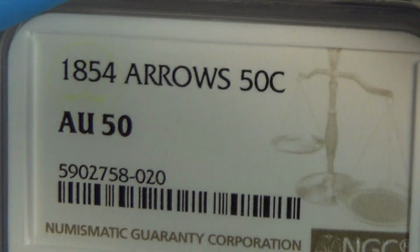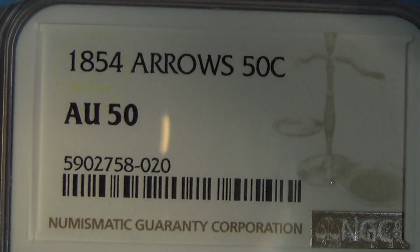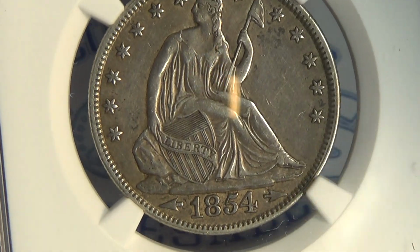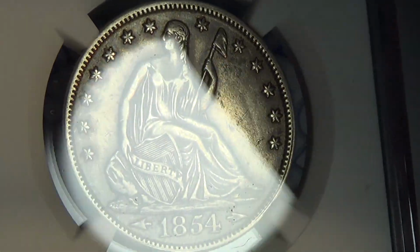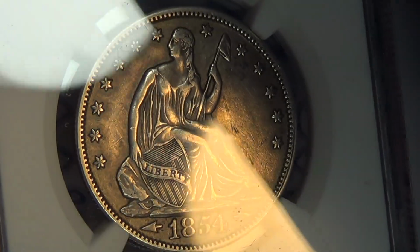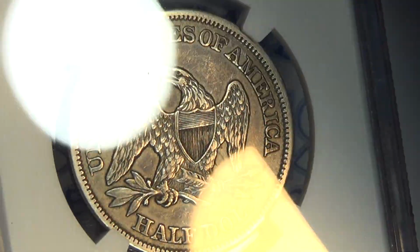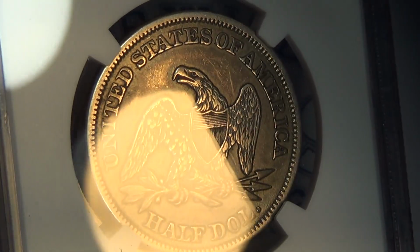And here's one that we sent in for the store. This was sitting on our shelf for almost a year, I want to say, at $120. Nobody bought it, so I finally decided to send it in, and it got the upgrade to the AU50, so pretty happy about that one. There's already a scratch on the holder.